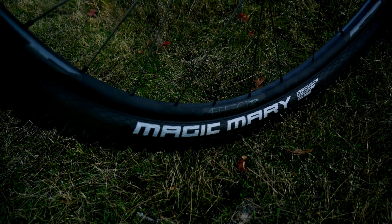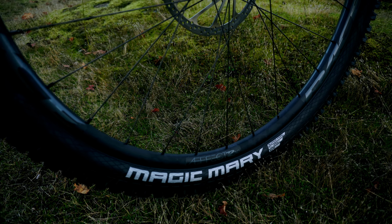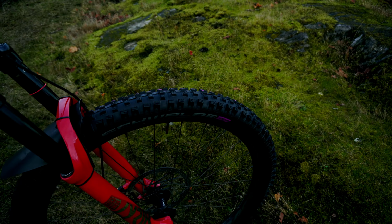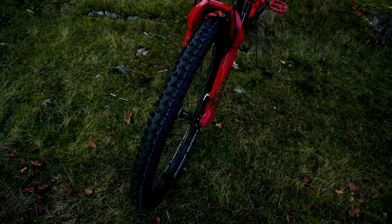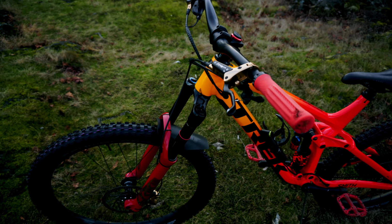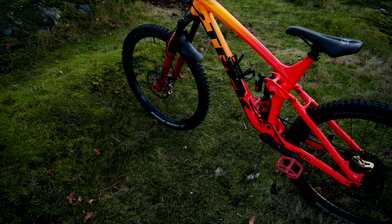And then for the tires, of course, I had Schwalbe supply those, with this beautiful Magic Mary in the front. While I haven't ridden them yet, I've been looking at all the technical details, and everything checks out and looks super good. So I'm excited to put these to the test soon, and we'll definitely be making some videos on what I think of that.